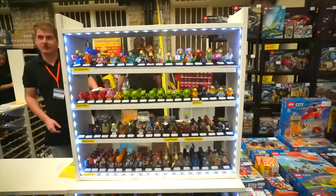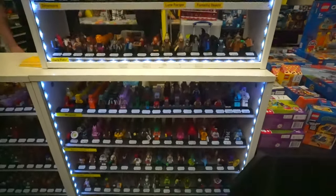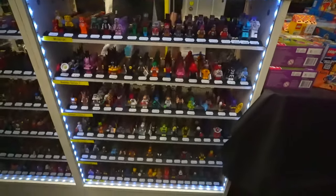The Simpsons, Minions, the Pigs. Captain Retro. Angry Birds. Oh wow, these are all set up.